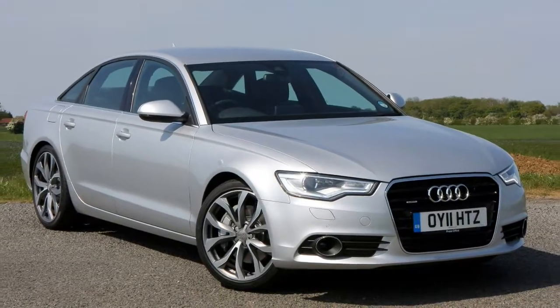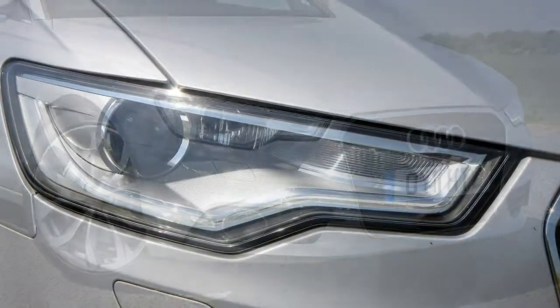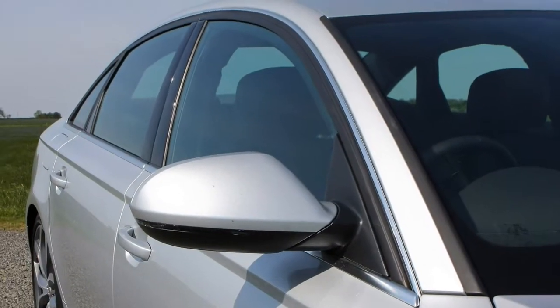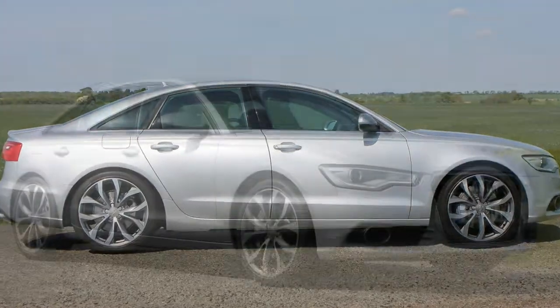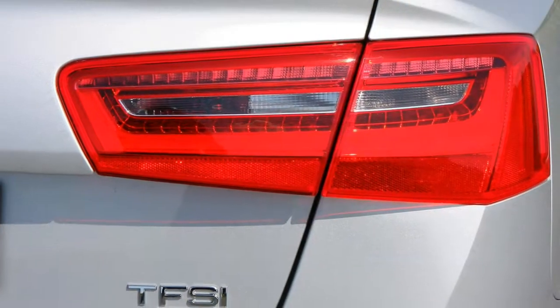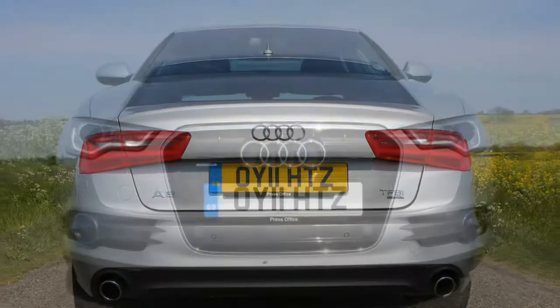There's a decent range of petrol and diesel power providing Audi A6 performance. Petrol engines opt for the 3.0-liter TFSI V6 Quattro and the performance ups a gear. It will take 5.5 seconds to get from a standing start to 62 miles per hour and has an electronically limited top speed of 155 miles per hour. That's quick for a car that weighs 1,740 kilograms.